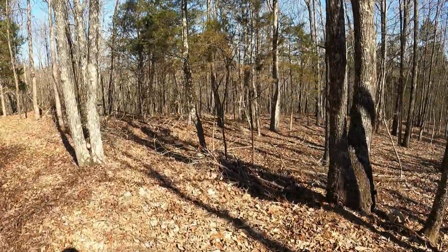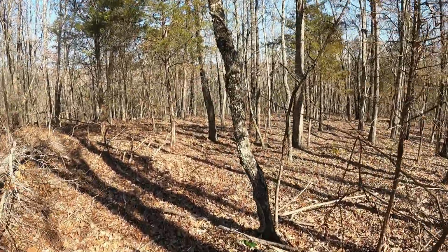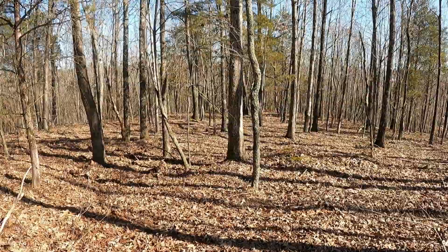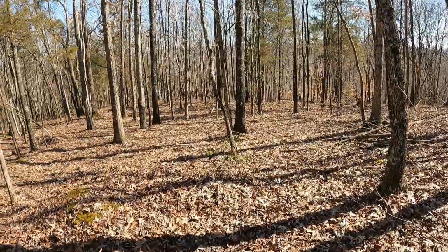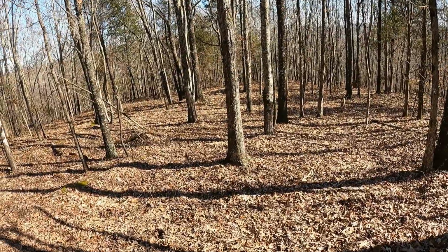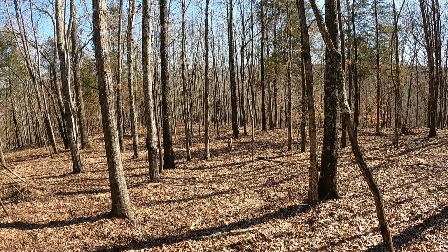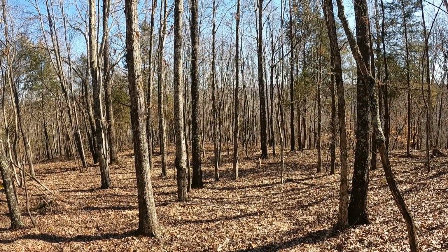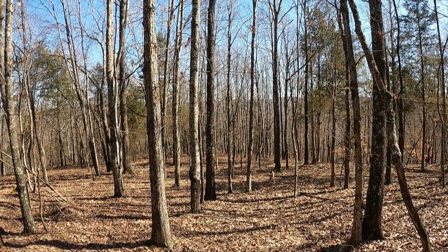So what I'm going to do now is walk down through here and kind of indicate where I want to cut this path, trees I want to take down to get around it. So it looks like I'm going to probably take it that way. I've got some surveyor tape, and I'm going to put that out in the direction I want to go. I'll get down to the bottom and do the same thing on what I want to cut. So I'll get back to that once I get down to the bottom.